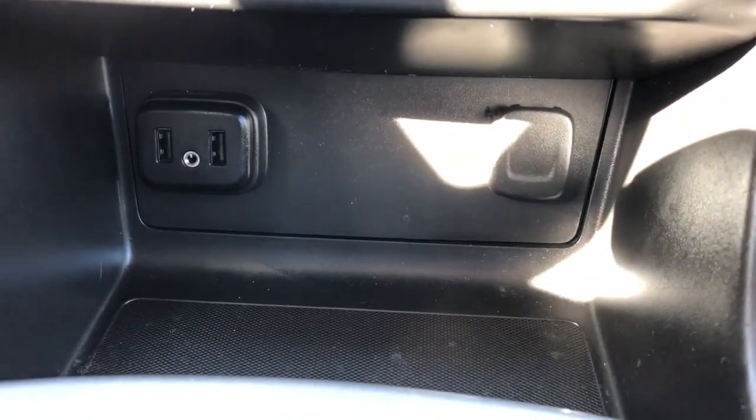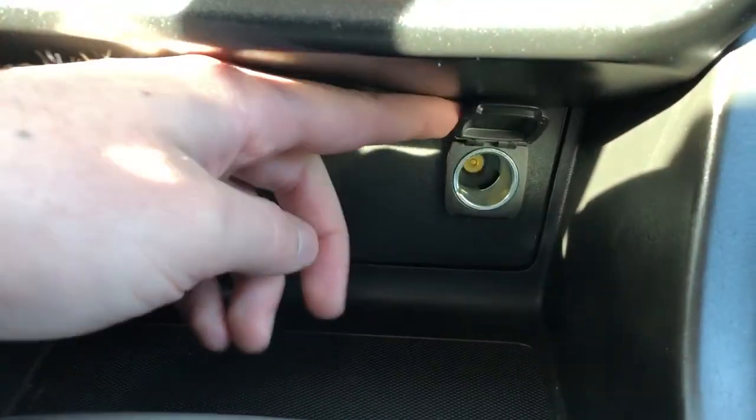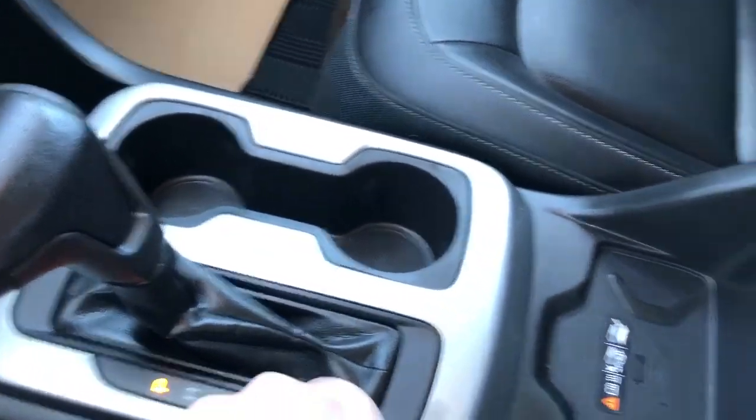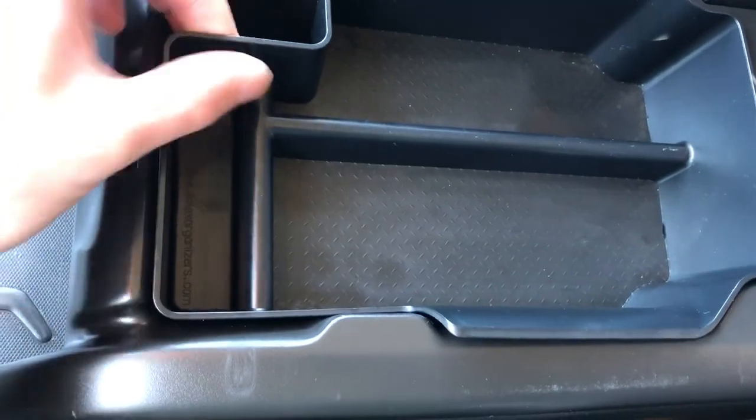Then once again, going lower, we have two USBs and an auxiliary input, a 12-volt plug on the passenger side, and some storage. We have our shifter, as well as our two cup holders just behind that. Wireless charging pad, which is below our center console. Opening into the center console, we can see we have some two-tone storage with a shallow as well as deep storage.